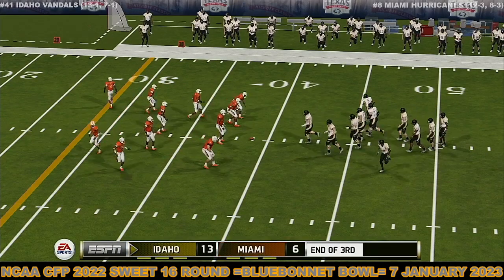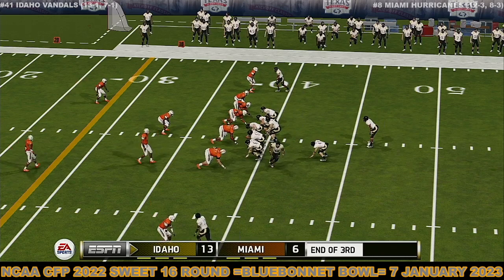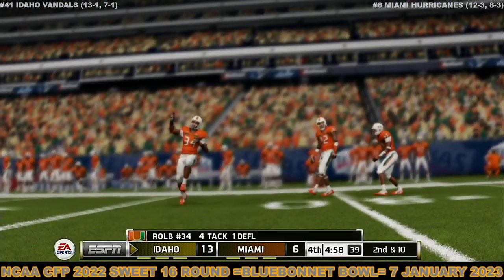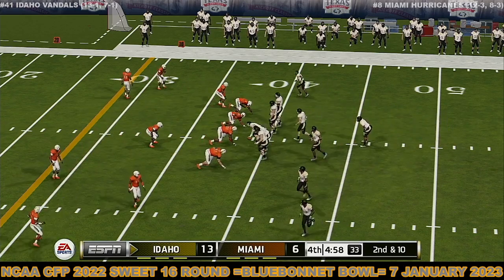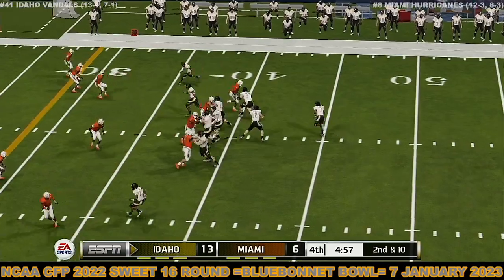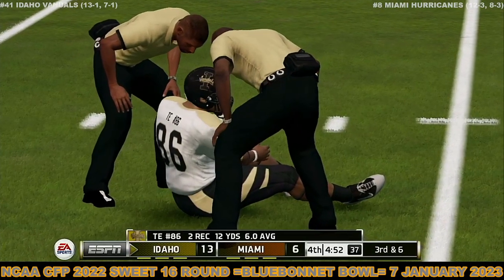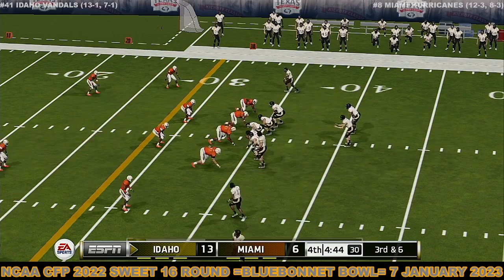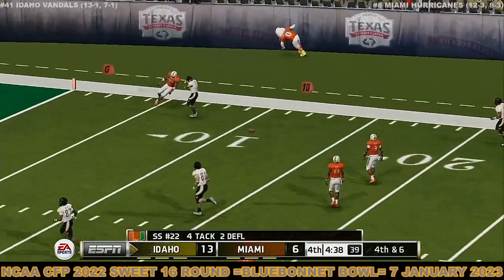Just about set to start action here again in the fourth quarter. Throws quickly and it's almost intercepted. From the 39-yard line, second down. Stopped in his tracks. There's a player down. I'm not sure what happened. Wants to throw outside. Incomplete. Almost picked off.